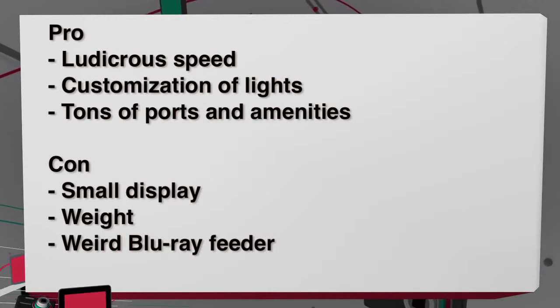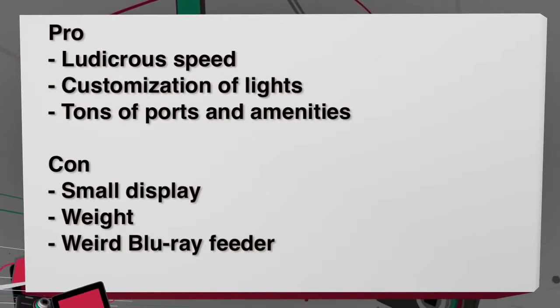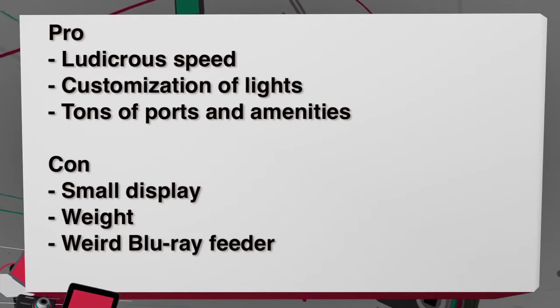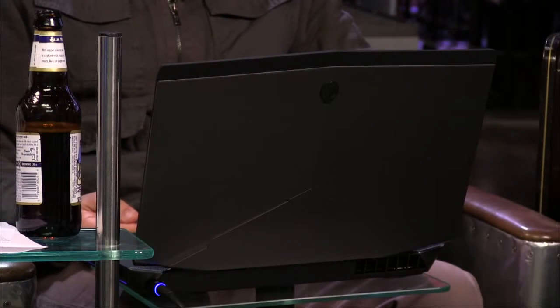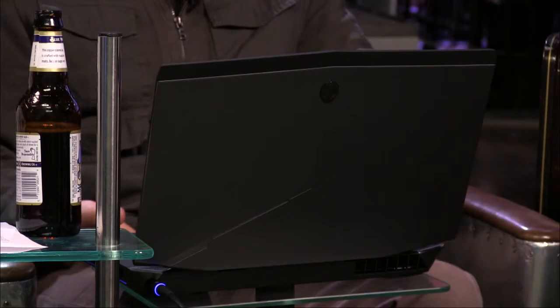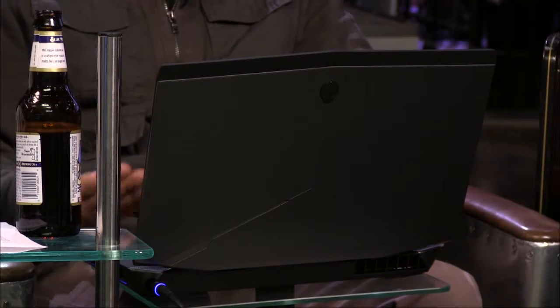Let's get the pros and cons on the Alienware 14-inch gaming laptop. It has ludicrous speed. It's really fast. The lights are customizable, and it has tons of ports and amenities. On the con side, you're looking at a 14-inch screen, which you're typically seeing on 17 inches for gaming laptops. And it has a weird Blu-ray feeder slot thing, and then the weight, obviously. But other than that, it's a very solid laptop.